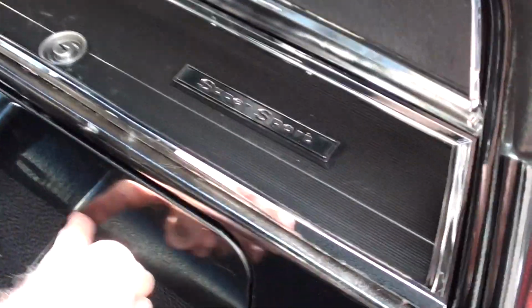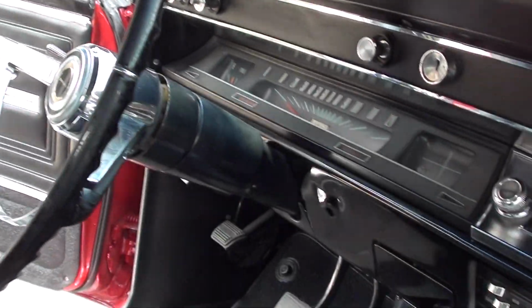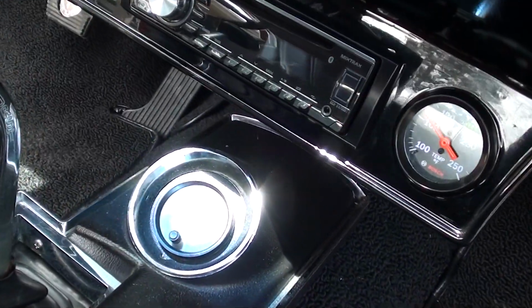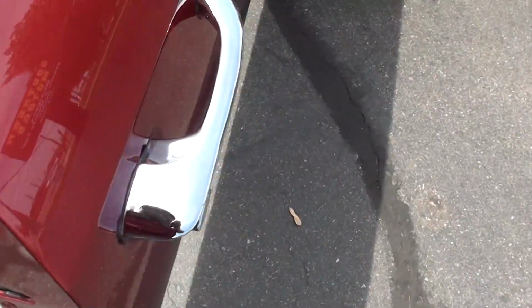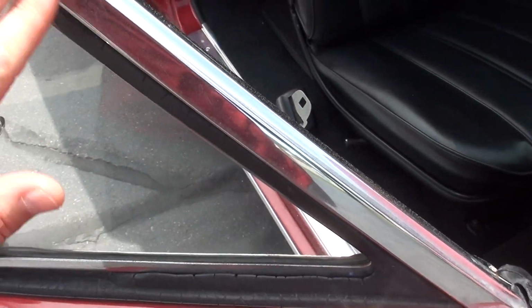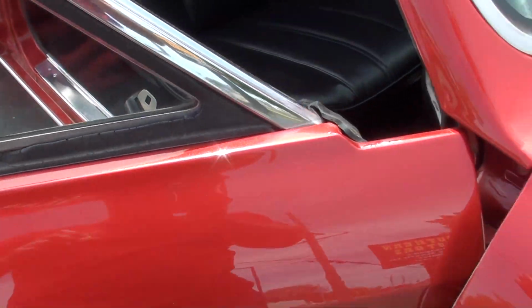Seats are nice. Little mark in it. Oh no, I'm sorry. That's just a little dust. Like I say, the clock does work in there. It's pretty cool. Console's nice. Go ahead, Nathan. You can fire it up. Again, new door handles. Man, they must have replaced the other one. That one looks original on there, to be honest with you.